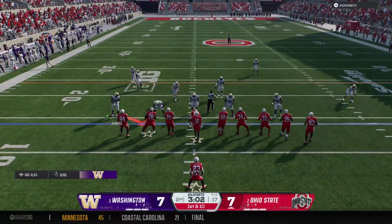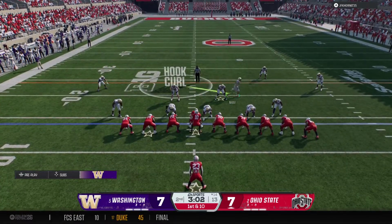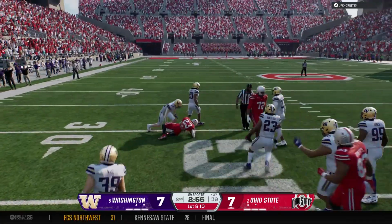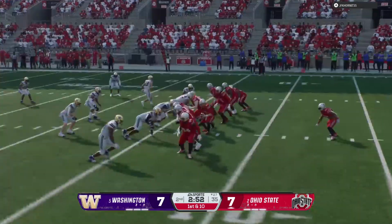Ohio State offense comes back onto the field. They scored a touchdown on the last possession. Let's see if this defense has been able to come up with some adjustments and stop them this time. It's a nice gain. They move the football up to the 22. Boy, that's a beautiful run here for the 1st down.